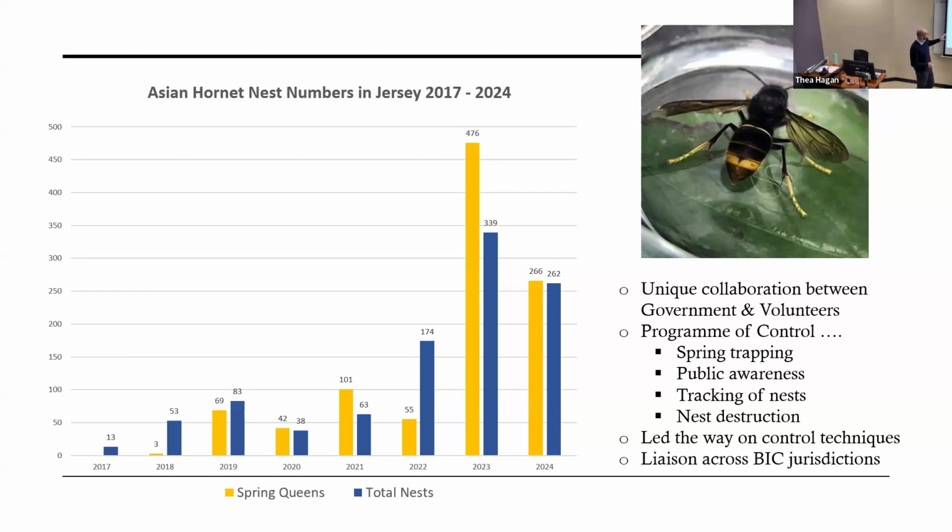At that time, not that many. You guys are familiar with the invasive species curve, which I'll show after, but you can see that this kind of exponential is happening. There was a dip in 2024. We went from 13 nests in 2017 to 339 in 2023, 262 in 2024.